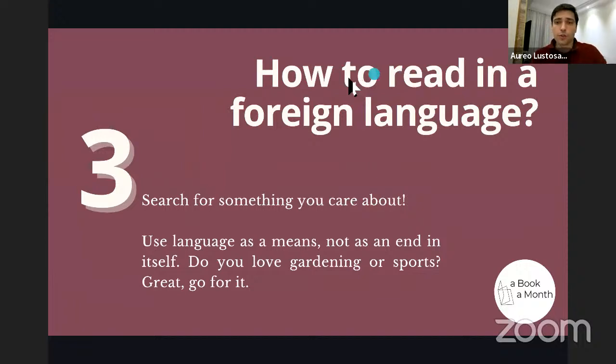Okay. Another thing you should keep in mind is to look for something you care about. The problem with learning a language per se is that it should not be an end in itself. While you're learning, it's important to conjugate verbs and do the job. You have to sit down and actually study, right? But then at some point, when you want to keep your progress going, not get rusty, not lose your progress, then you should look for something that you care about. You should use language as a means, as a tool, not as an end in itself.